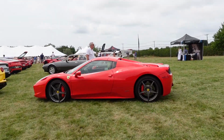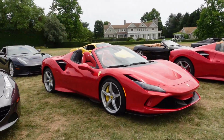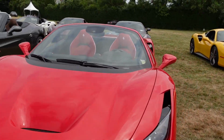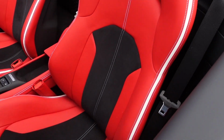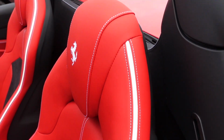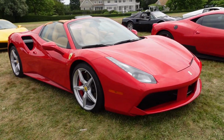Then we've got this 458 Spider. We've got two California T's. This F8 Spider in red over red. Check out this interior. I love seeing the red interiors. This one has black in the middle of the seats. I love this white leather striping on the sides of the seats. It's really nice. Next to the F8, we've got another 488 Spider.